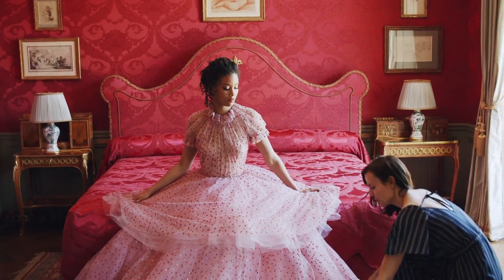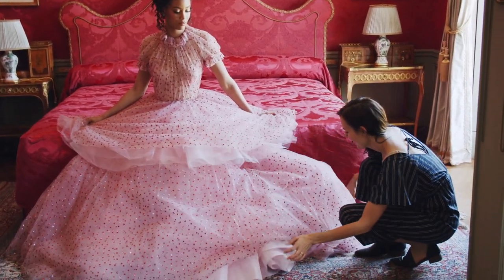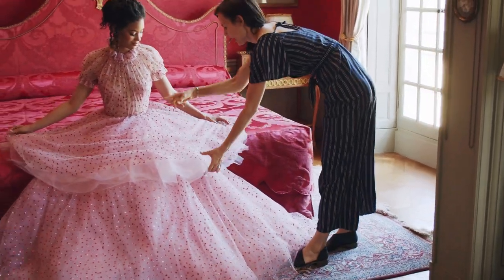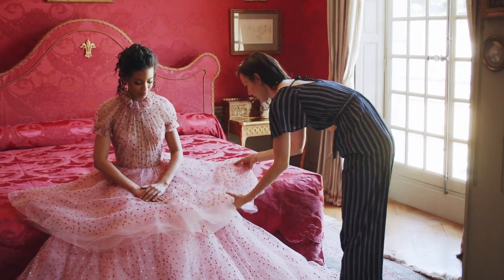I'm going to use your gown and my four-day look of this is what I look like. Okay, my dear, let's put your hands in the middle. Can you put your hands together and I'm going to.